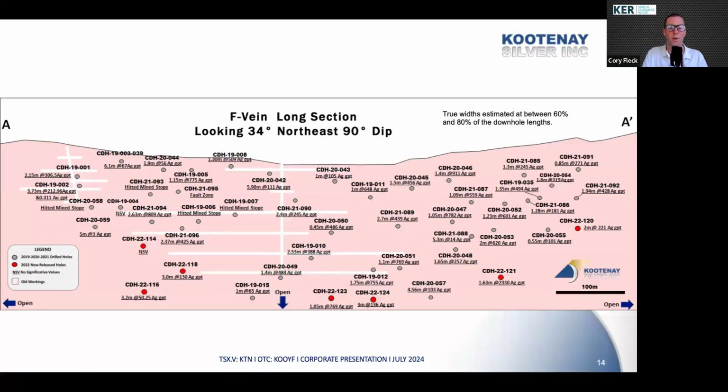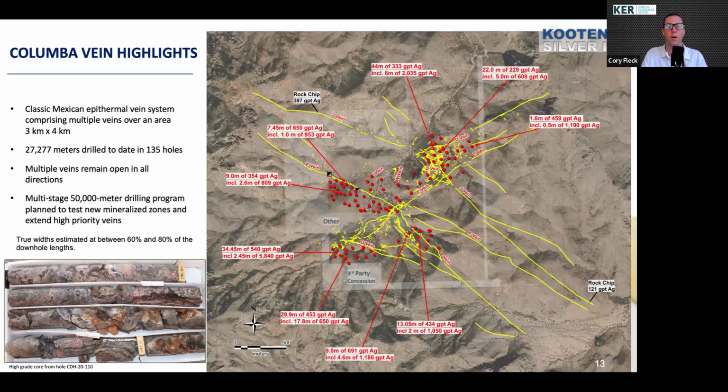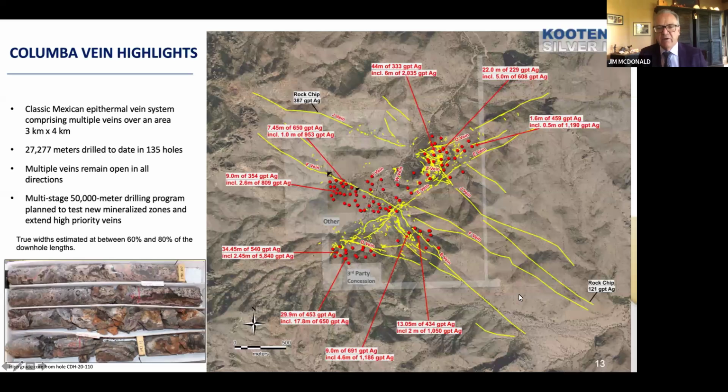Jim, it looks like a lot of this drilling is also coming right up to that border, as you mentioned, the land that's owned by other parties. Any strategy on acquiring that? Does that restrict drilling, mineralization at all? Well, you see here, these are pretty narrow zones, but yeah, we want to pick that ground up. Certainly, we're talking about it, but it's not necessary. It's something we want to consolidate.